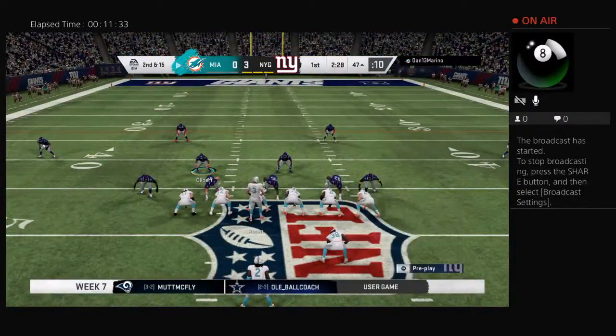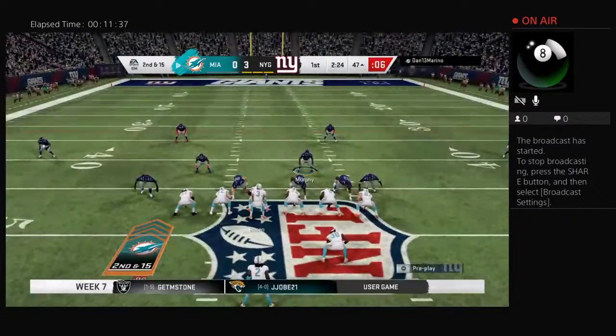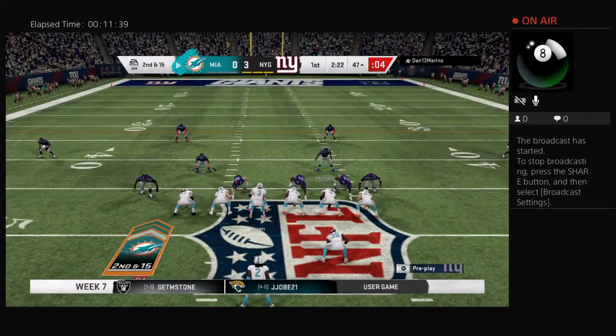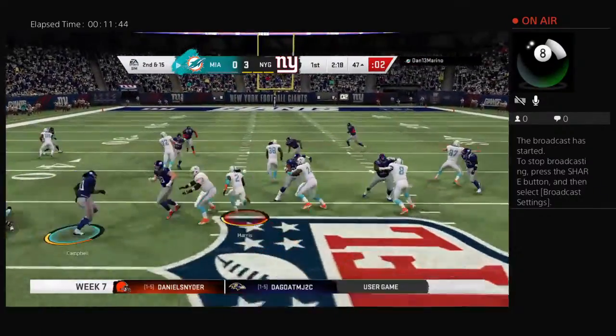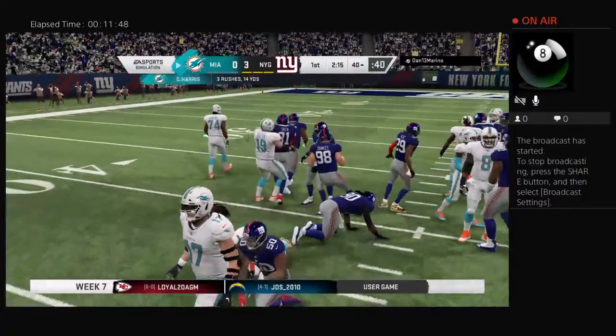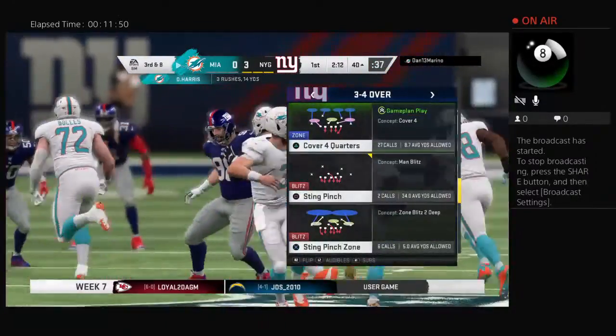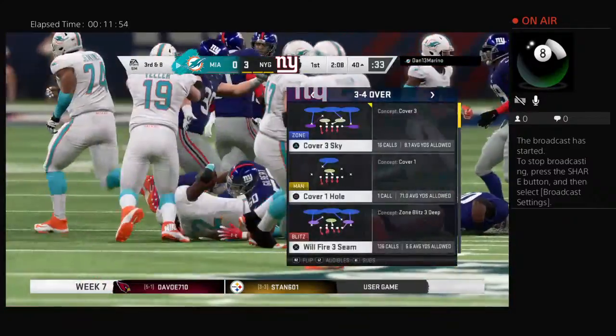Coming up now on a 2nd and 15 following that sack. This is Harris. Call it 7 yards on the carry, so a pretty good gain, but still left with a tough 3rd and 8. Good, strong run against the 3-4 set.